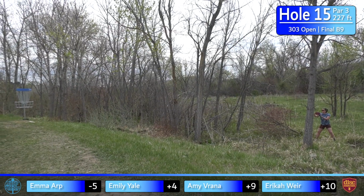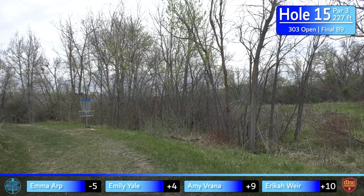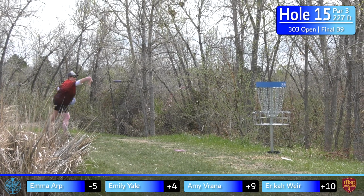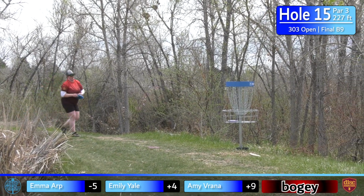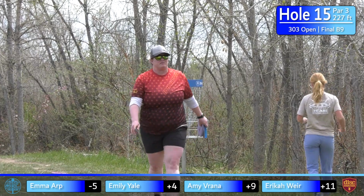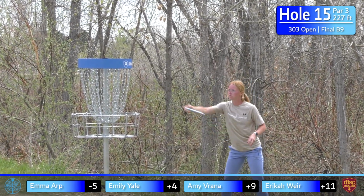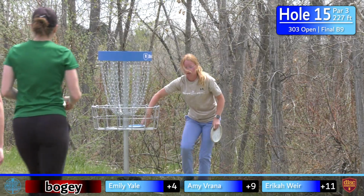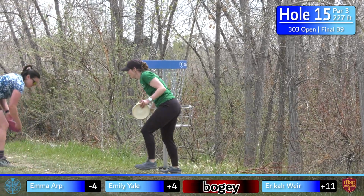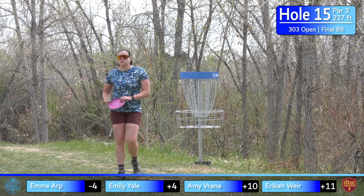Nice up there from Emma to try to limit the damage, keep herself under par. That was actually a birdie look from Emily. Yeah, she was about pin high on the right-hand side, so really nice tee shot. Really a pretty stress-free par for her, which is nice. That's a great putt from Erikah, keep her score to a bogey. Good commitment, high in the chains. It's what you like to see. A tough bogey there from Emma and Amy as well, with Emily taking the par on this hole. Well played.